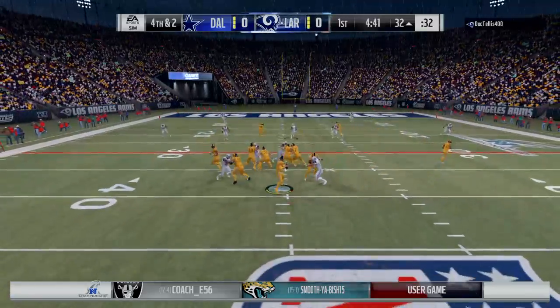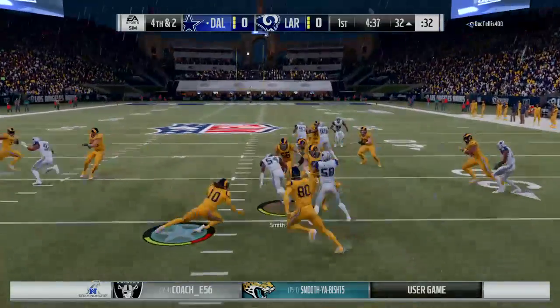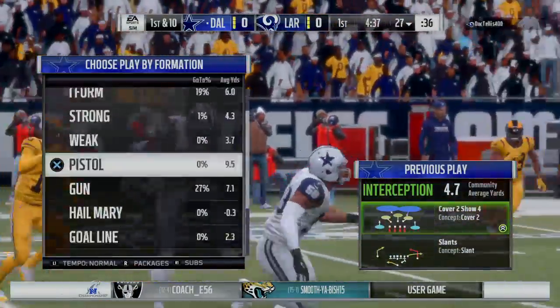Wentz going to go on 4th down. Trying to force it to Hopkins, and it's intercepted. Picked up by the linebacker, Jalen Smith. And he's able to get it back to right around the 27.